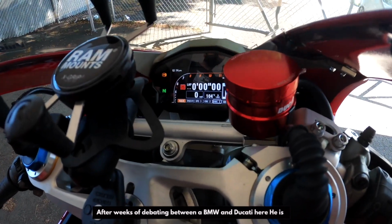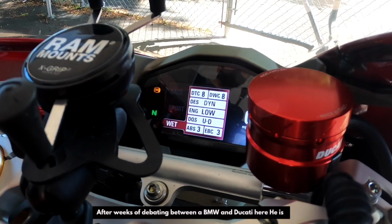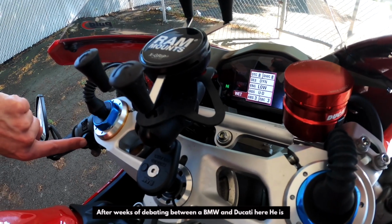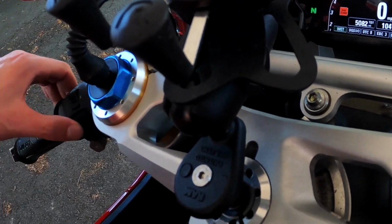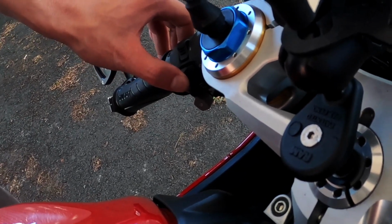Okay. Same thing if you want to go to wet, that'll put traction control and ABS all the way up, and it'll lower the power of the bike as well. So you probably want to start in sport to get used to it. That's up to you. Okay.